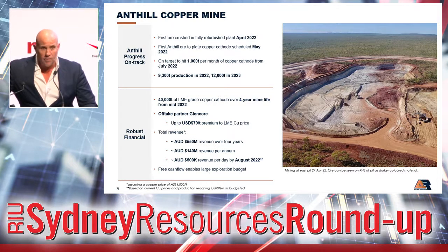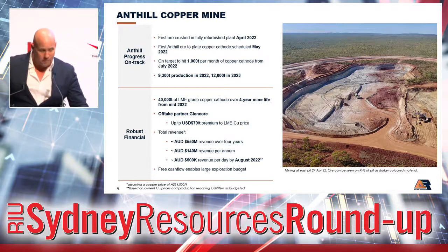So again, from November, we've been focused completely on delivering ANTHILL, and you can only be measured on your deliverables. Some high-level facts on ANTHILL: 4-year mine life, 40,000 tonne of copper cathode, A-grade LME metal. In February, we did a deal with Glencore. Glencore committed to take all our copper over the next 4 years. And again, we did a prepayment with Glencore to help fast-track our exploration. We also get a $70 premium above pricing.